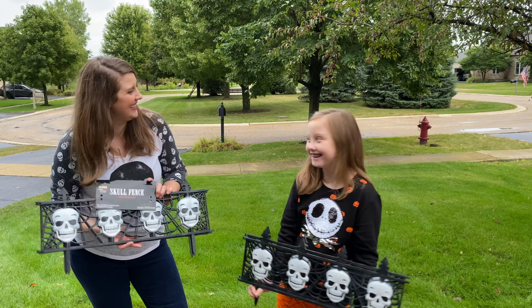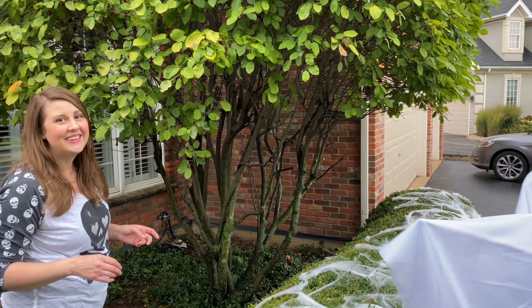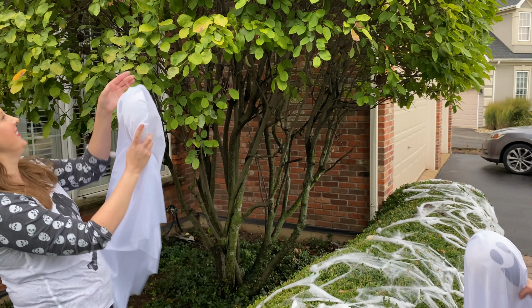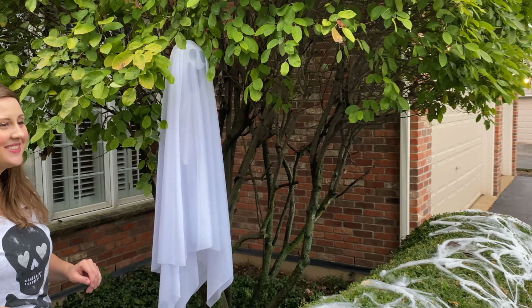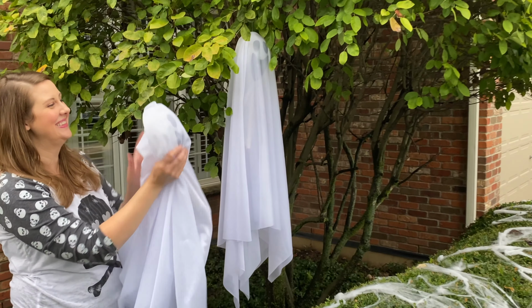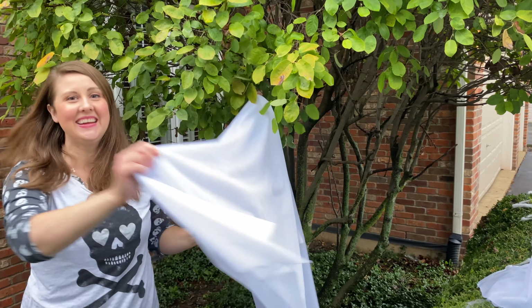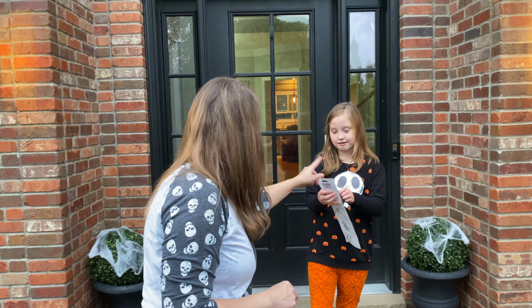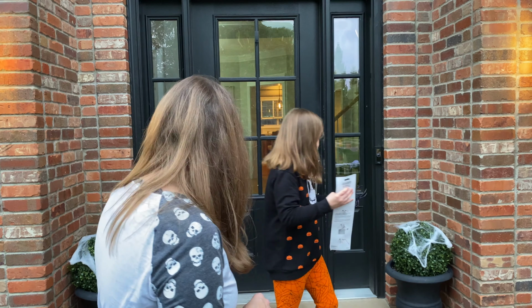Okay, step one, spider webs complete. Look at how much they covered. Time for the spooky fence. Look at you. What do you guys think so far? All right, let's get those ghosts up. Ash, toss me the ghosts. Okay, next one. Okay, what do you guys think? So Ash, do you want to put these spiders maybe like in the front there on those?